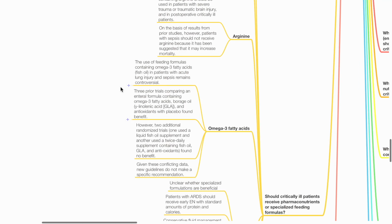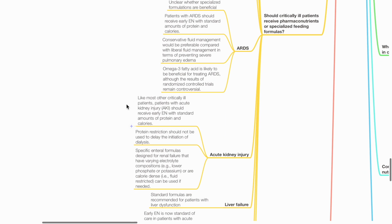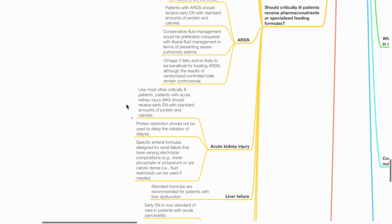Use of feeding formulas containing omega-3 fatty acids such as fish oil in patients with acute lung injury and sepsis remains controversial. It is unclear whether specialized formulations are beneficial in ARDS. Patients with AKI should receive early EN and standard amounts of protein and calories. Protein restriction should not be used to delay the initiation of dialysis.